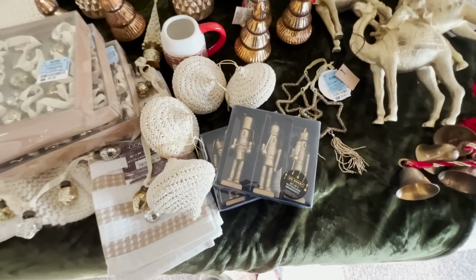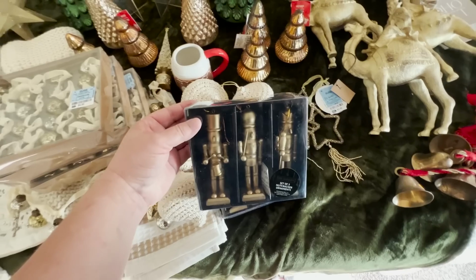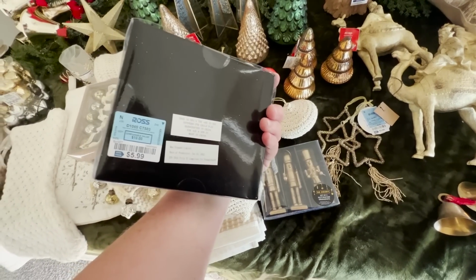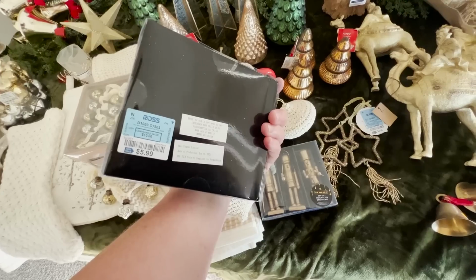And then they also had these ornaments. They're just little gold nutcrackers, and for $6 you get 3.